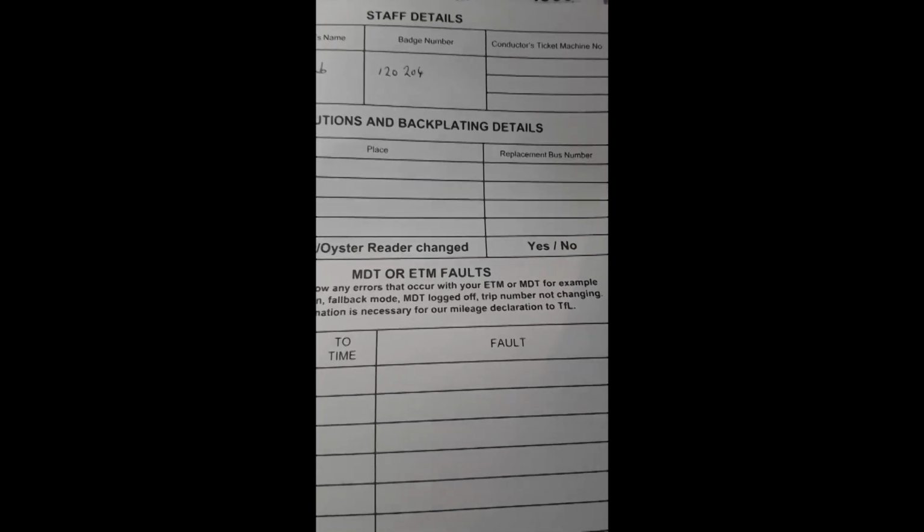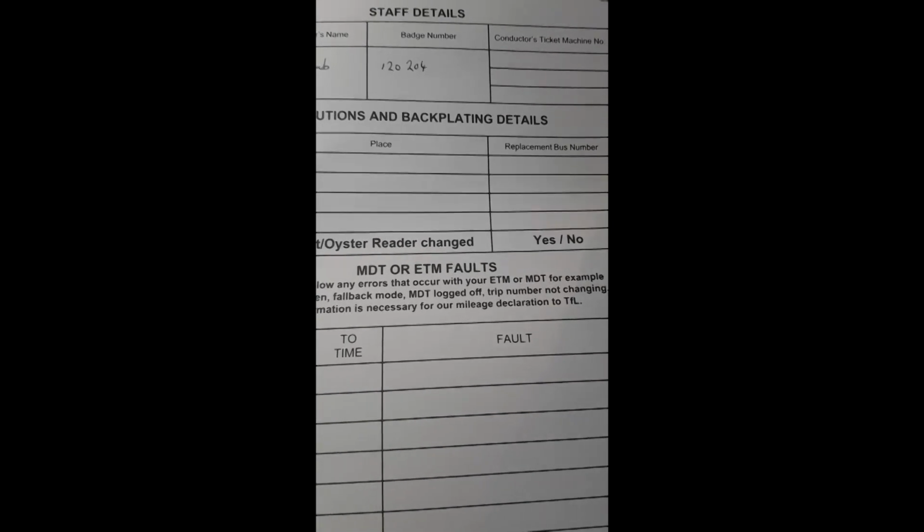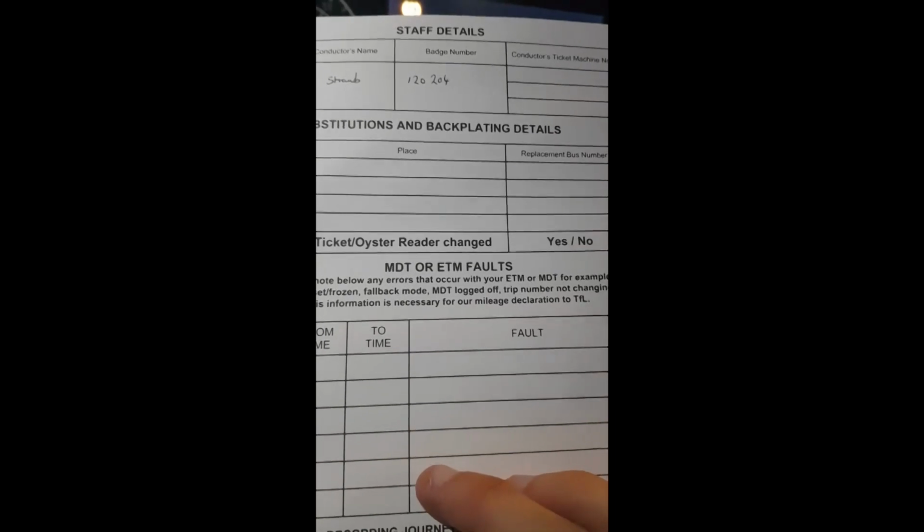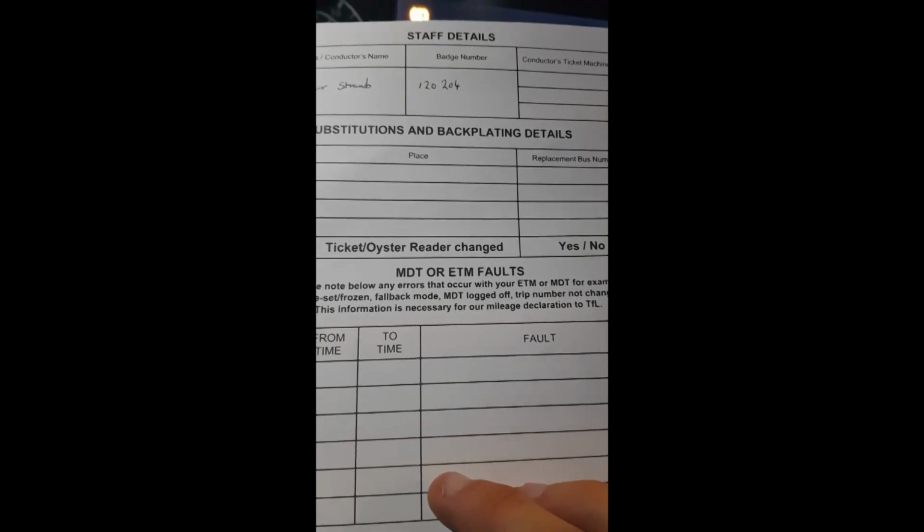Backplating. So for example, if you break down at either end, sorry about that, guys. I've got the controller going off again.